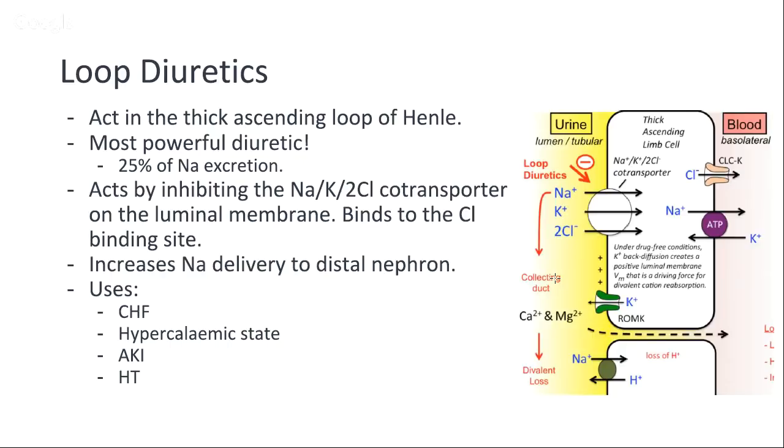Your indications are congestive heart failure, hypercalcemia, because it causes your calcium to reduce, acute kidney injury, and hypertension.